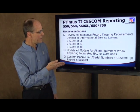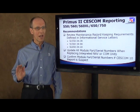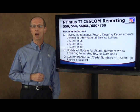First, take a few minutes and review one of these informational service letters for the maintenance record keeping requirements. Service letters were never released for the Citation Excel or the Citation 10. However, the information in these service letters is exactly the same and is applicable to all aircraft equipped with the Primus II system.